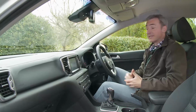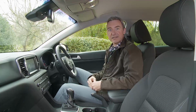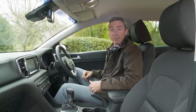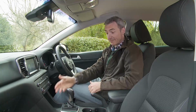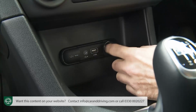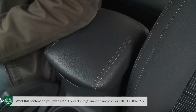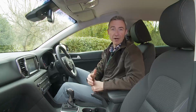Are there issues? Not many. The ambiance is a little dark and sombre, and the fake stitching along the dash top is a reminder of Kia's less sophisticated days. Plus, we would have preferred the various connectivity ports prominently displayed here in front of the gear stick. You get twin 12-volt sockets plus USB and aux-in points to be hidden away in this storage box between the seats. That would have enabled phones and gaming devices to be charged away from prying eyes.